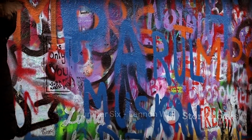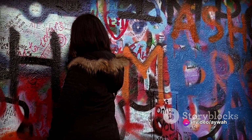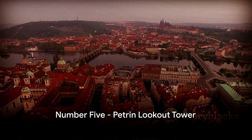This ever-changing canvas is a tribute to John Lennon and his messages of peace. Each day, new layers of graffiti transform the wall, making every visit a unique experience. Number 5 takes us to the Petrin Lookout Tower.